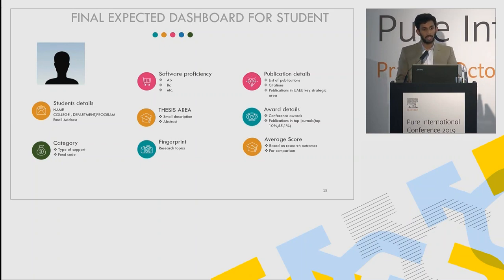So for comparison purposes, we can tell how maybe 10 students are above average score, 5 students are below average score, this kind of comparison. So this is actually our plan. We just started implementing this one.